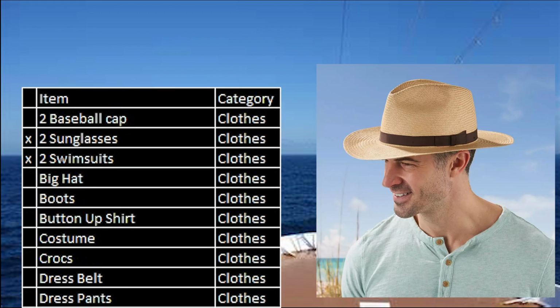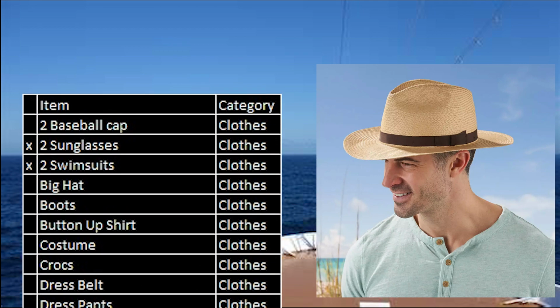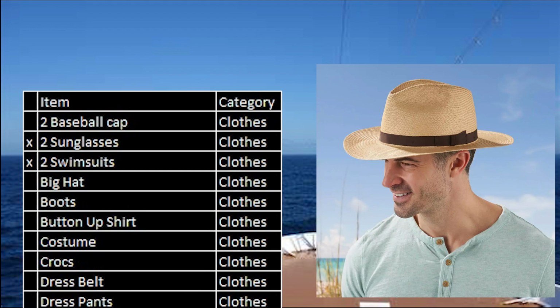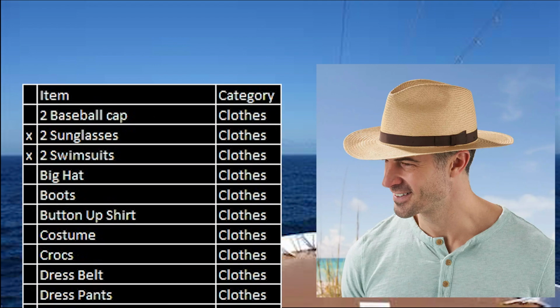Next on the list is that big hat. If I'm going to be out in the sun for longer periods of time, if I have a beach day scheduled, if I'm going to Coco Cay or Labadee, I'll definitely bring that big hat to protect myself from the sun. Next on the list is boots.